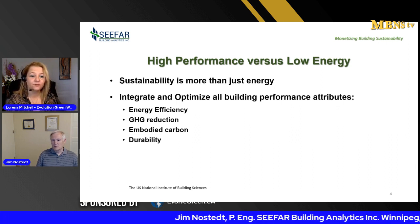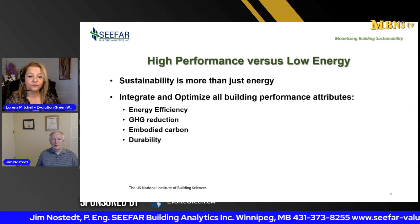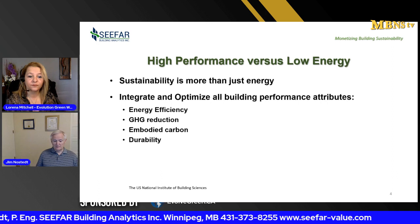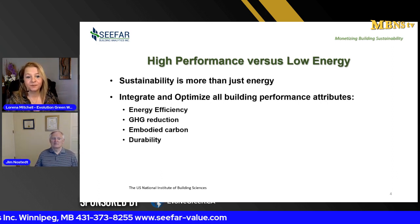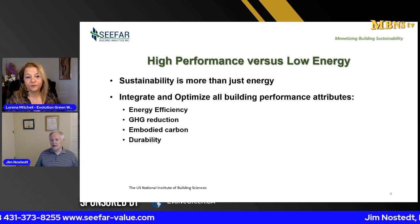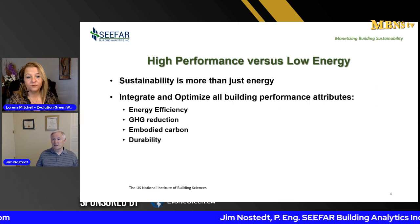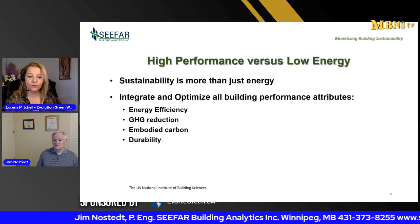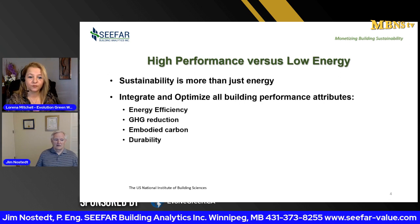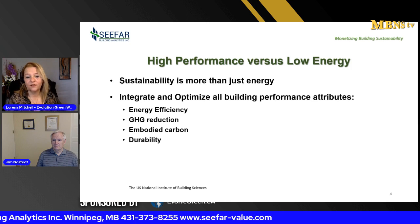So, I mean, there's two ways to look at reducing the amount of carbon. One is, or the amount of GHG emissions is, first of all, don't burn it in the first place, which means re-insulating the building and making it more airtight and having better windows. And then the second one is to generate through some renewable form of energy like solar panels. And so all of those things help you reduce your greenhouse gas emissions. Excellent.